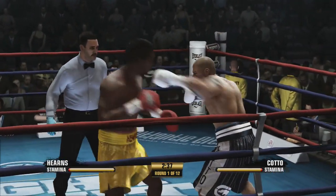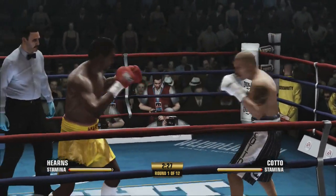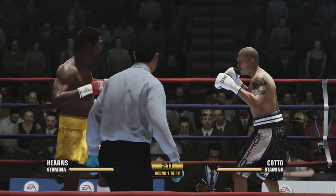We are underway here, and we've heard from everybody that speed is going to be the big factor. Tommy Hearns has got it. Plenty of it. Yeah, now it's up to his opponent to come up with something. Maybe go to the body, take it away, slow him down.